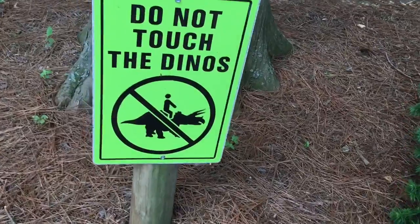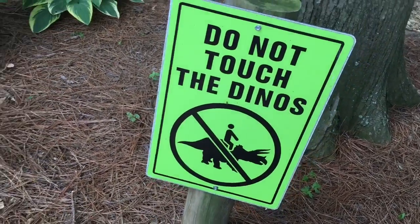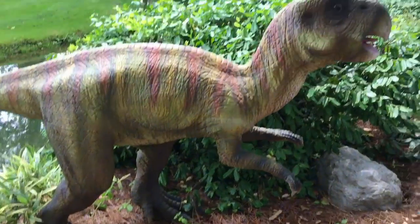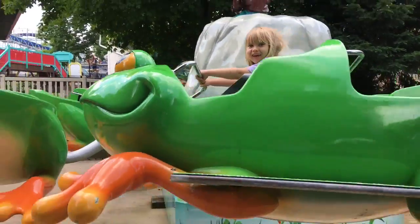Do you want to ride the dinosaurs? Do you want to ride one? No. No? You can't. They look so fun to ride. What about this one, this pistachiosaurus or whatever? You want to ride him? No. Whoa!